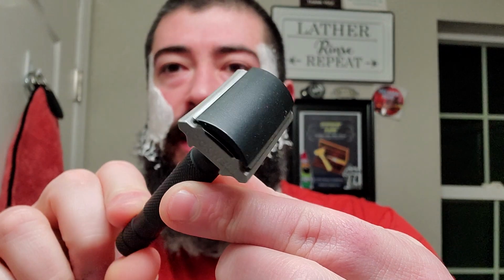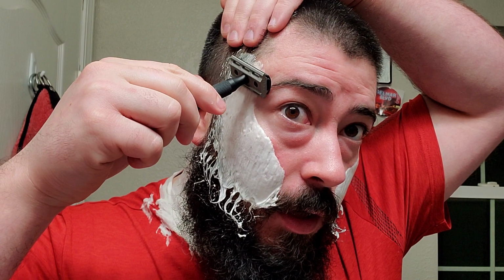Being a general degenerate. We got the Rockwell 6S right here, or as I will forever call it, the Rockwell 6Shady, because this was gifted to me by Lord Shady, or Shady Joey on the Facebook groups. I got an Astra blade in it with who knows how many uses. Astra green.